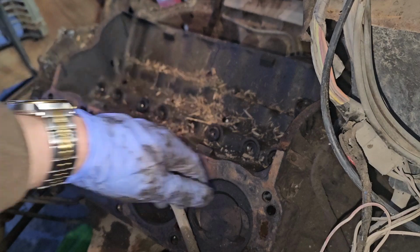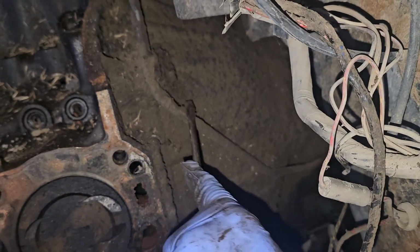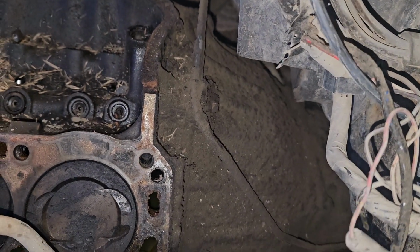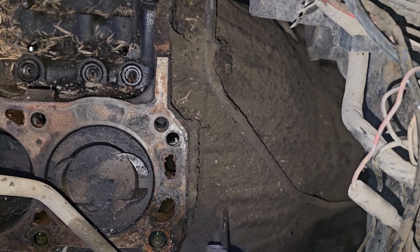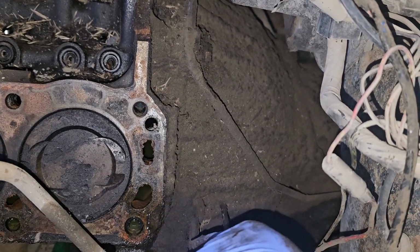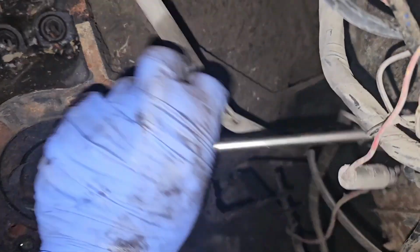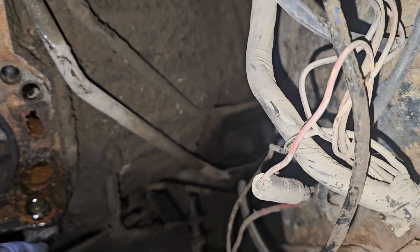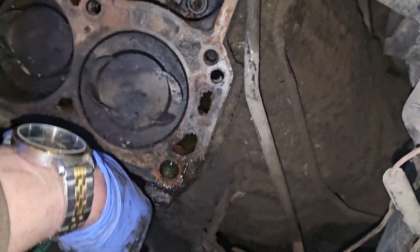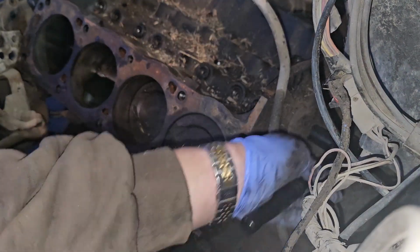So as you may already be able to kind of tell, we have phenomenal access to our bell housing bolts. This looks like a C6 trans. We're looking at 5/8 or 11/16 bolts for sure. And it looks like we've probably got 1, 2, 3, 4, 5, 6 of them, is my guess. Let's see here, yeah, 1, 2, 3, 4, yeah, 5 or 6 for sure. All right, I'm gonna start on this side. Oh, they're nice and loosey-goosey too.